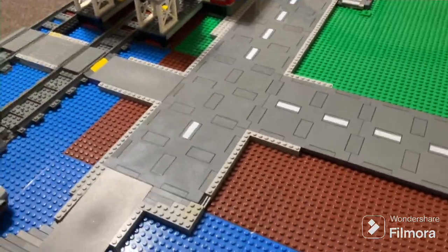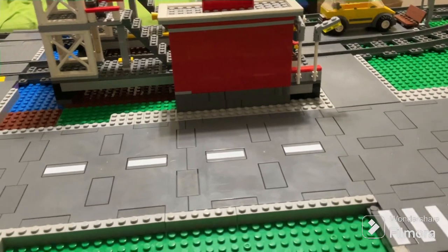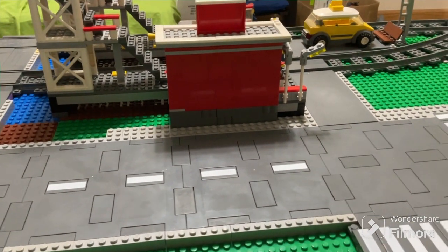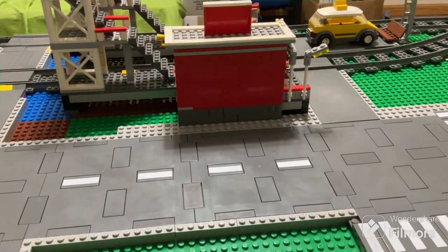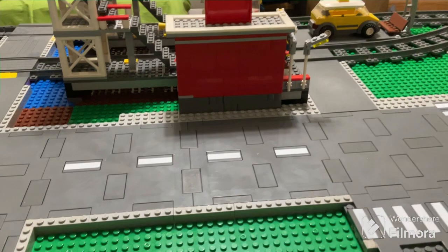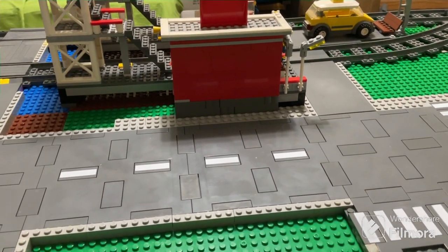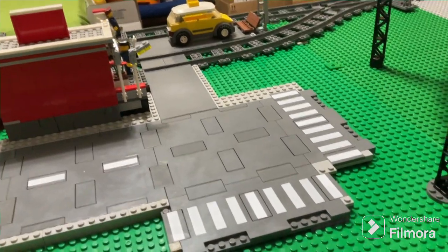Now, looking at this area from the back, here's the back of the train station. You can see it's a little bit of a shadow because of the way the light works in this room. I might add another light in the future somewhere, but I think this is a pretty okay setup, so this makes it look much better from all angles. Also, you can see that there's some more lights here facing on the roads.